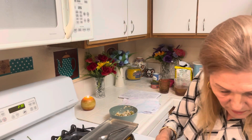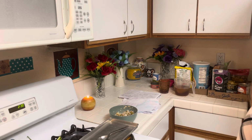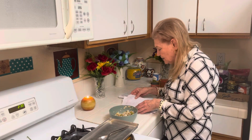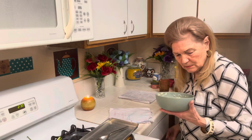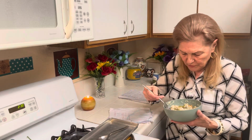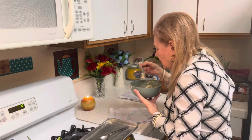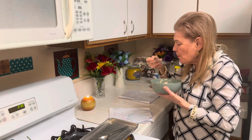I could have baked it, or I could have made it on top of the stove. What I did is I just used my rice pudding recipe. So this is half a batch. I will try to show you. Here's a big bite. Okay, so what we're saying is, meat is short, so what are we gonna do, starve? I don't think so.